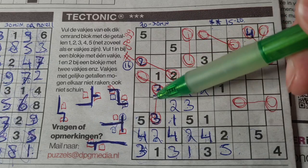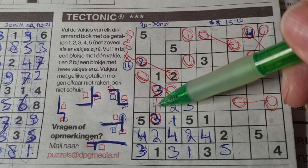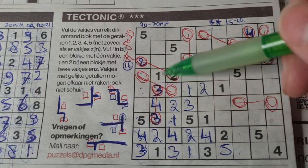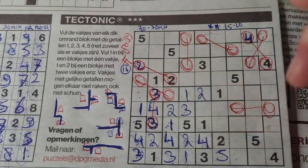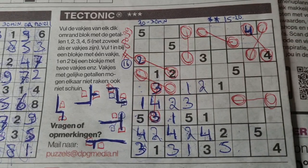Alright. I think this box should be a 4, because it can be 1, can be 2, can be 3, should be a 4, can be a 5. Yes, definitely 4. These two boxes can be 1, so one box left for the 1 in this area. Should be there. Alright. Okay.